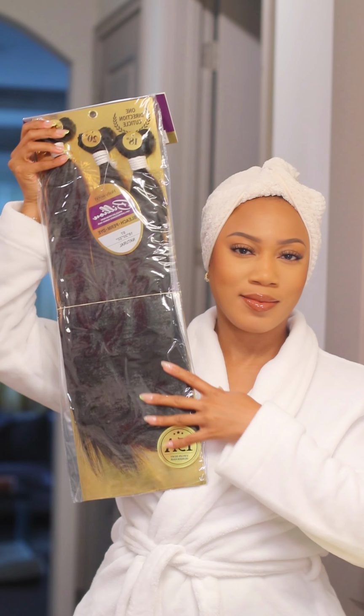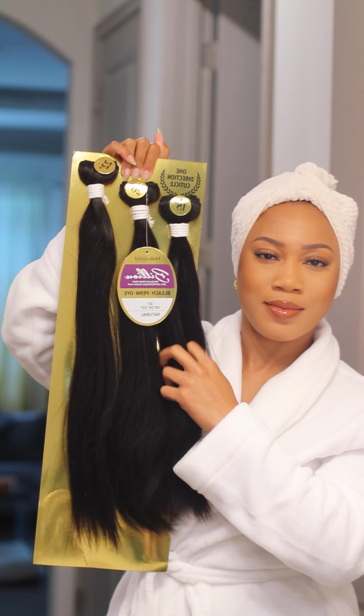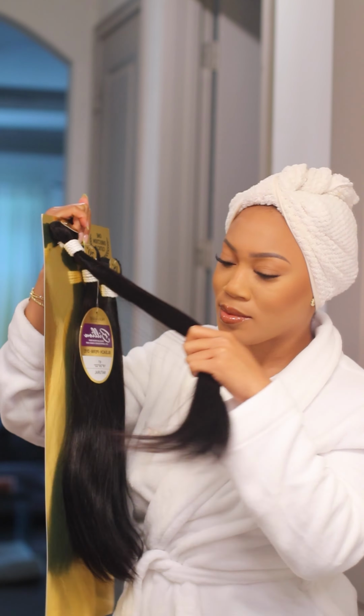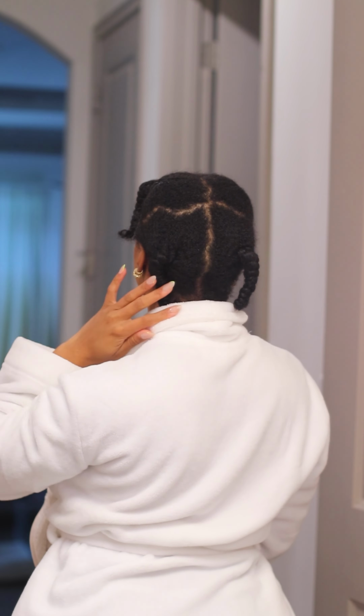I'm not the type to like to keep secrets. Y'all know I literally tell y'all everything, but I'm tapped into some Pax hair, okay? If you don't know, it has always been one of my faves, and y'all know the smell, okay? We can kind of never get rid of that. It's a thing. It low key, high key just really smells like hair, okay? Y'all know what I mean when I say that.